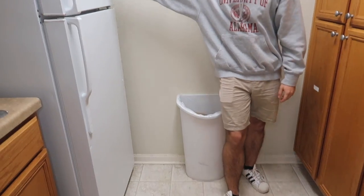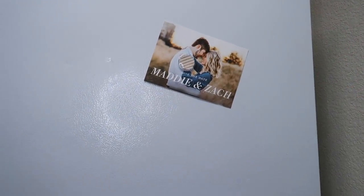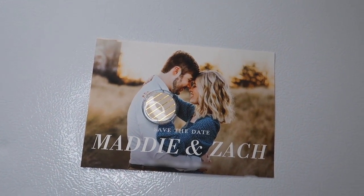Oh, and right here, we have the lovely couple, Zach McBride and Maddie Dooley, soon to be McBride. They are two of my close friends here at the University of Alabama. I had to put their wedding invitation on the fridge because I'm a good friend.